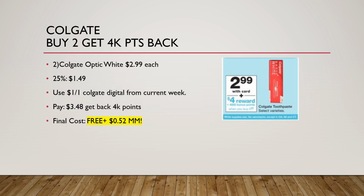So the Optic White for next week is buy 2, get 4,000 points back. And they're on sale for just $2.99. So the 25% again is going to come off. It'll be about $1.49. There is a $1 off 1 Colgate digital coupon from the current week that we got. So if you don't use it the current week, you can use it next week. Then you'll pay just $3.48, get back 4,000 points, which is the equivalent to $4. So final cost is completely free and a 52-cent moneymaker.